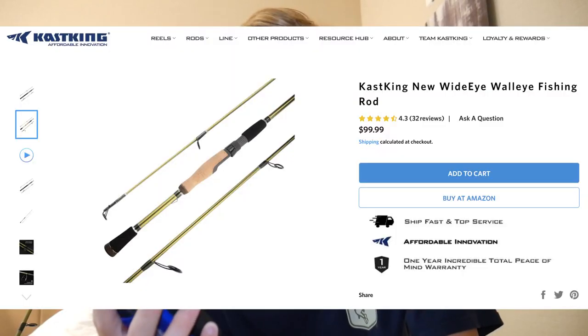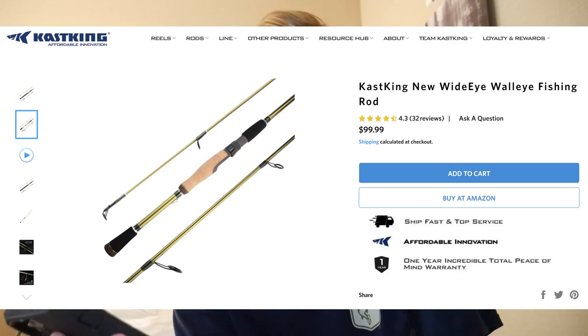I just looked up how much that Cast King rod is. I'll put it on the screen. It was $99.99, so that's a $100 rod for free. The Lew's rod I got earlier used to be Tyler's, so it was used, but it was still like a $140, $150 rod, so that's pretty amazing. I got like $250 worth of fishing rods for free, so that's amazing.